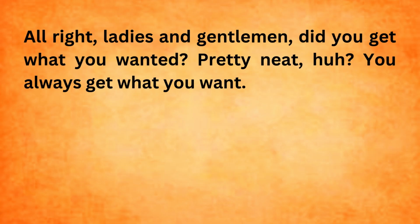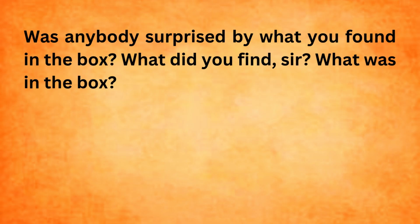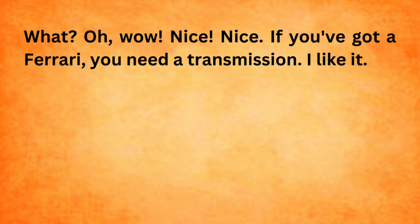All right, ladies and gentlemen, did you get what you wanted? Pretty neat, huh? You always get what you want. Now, for some of you, this was really hard because you were really taking the challenge and not seeing what was in the box until you looked in there. Okay. Was anybody surprised by what you found in the box? What did you find, sir? What was in the box? Oh, wow. Nice, nice.